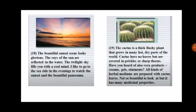Okay. Then the next picture is the 19th picture. It's a picture of a cactus. It is a thick, fleshy plant that grows in many hot, dry parts of the world. So you'll find this plant mostly in the desert regions. Cactus have no leaves but are covered in prickles or sharp thorns. They have lots of thorns.